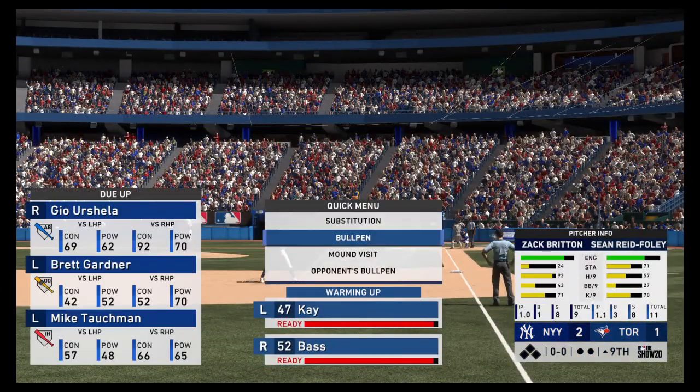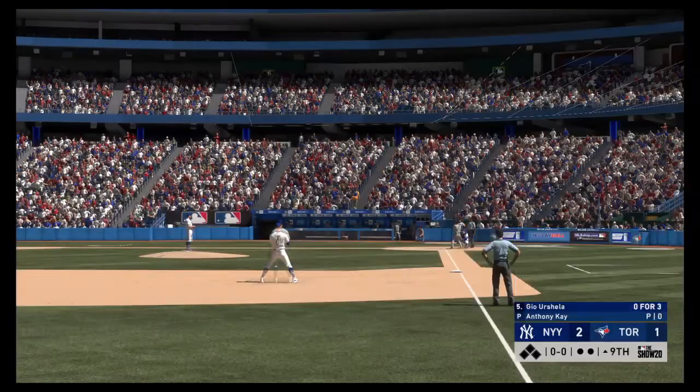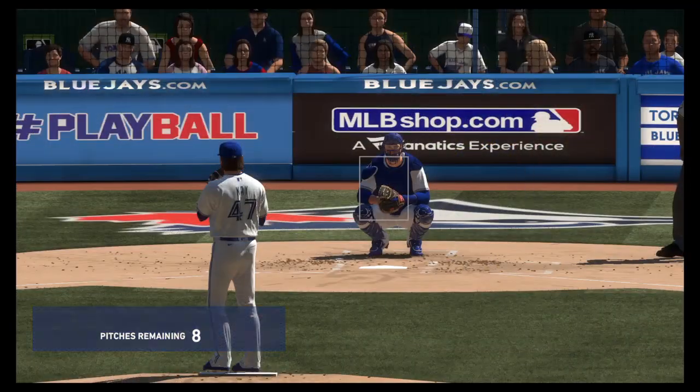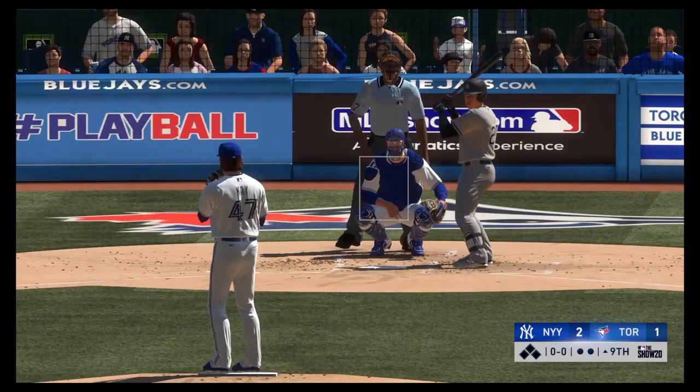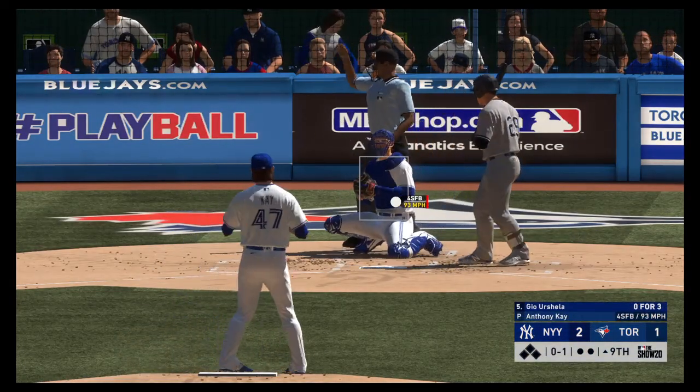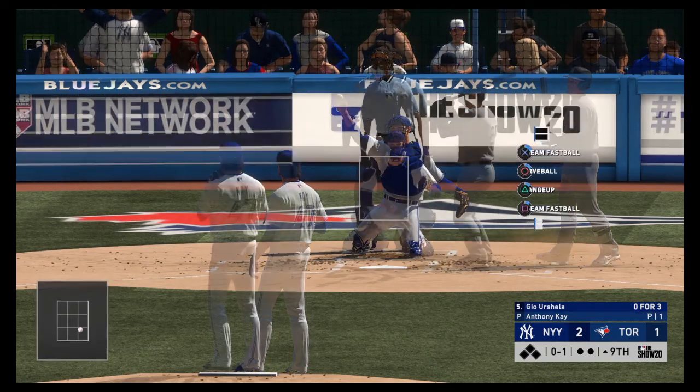Stepping up now, Gio Urshela. He was a double play victim last time around. Anthony Kay enters from the pen to start the 9th inning as he'll try to keep the score right where it is heading to the bottom of the 9th. 9th inning underway now as the first pitch is taken for a called strike.